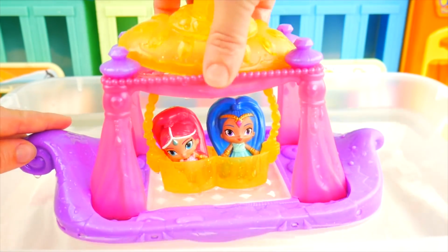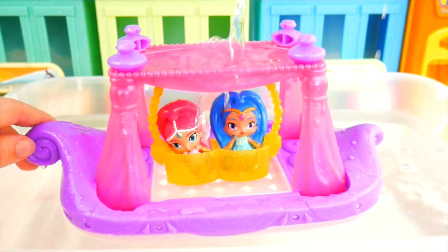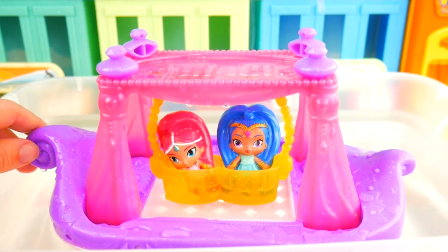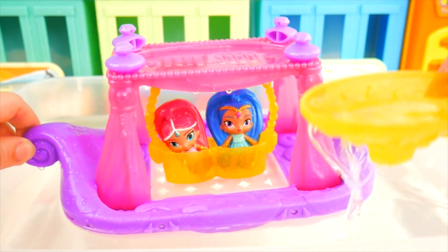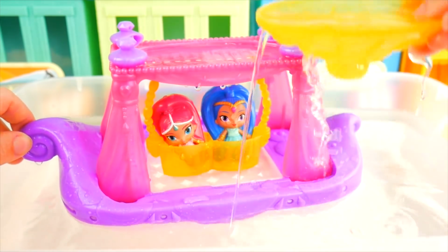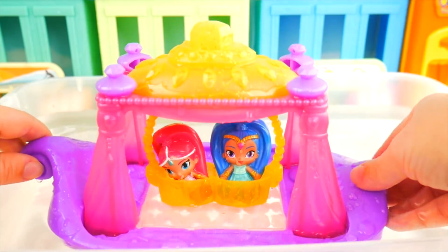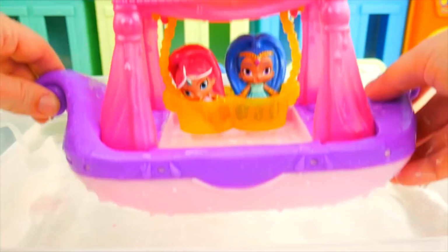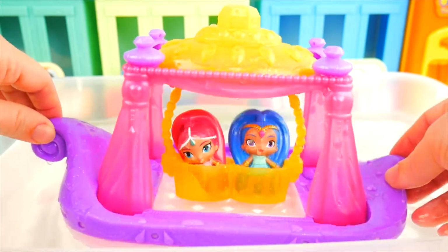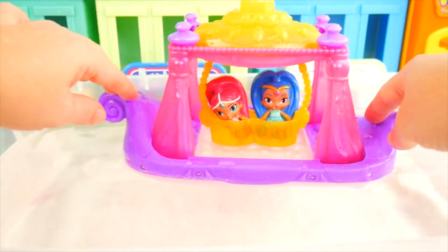And remember what we can do with our top? Let's make it rain down on our genies. Woo! Hope you guys are wearing some swimsuits. That is super duper fun the way it rains on them. And it doesn't make our boat sink. It just drips right through. Yay! Oh, I think these genies need some friends to join them.